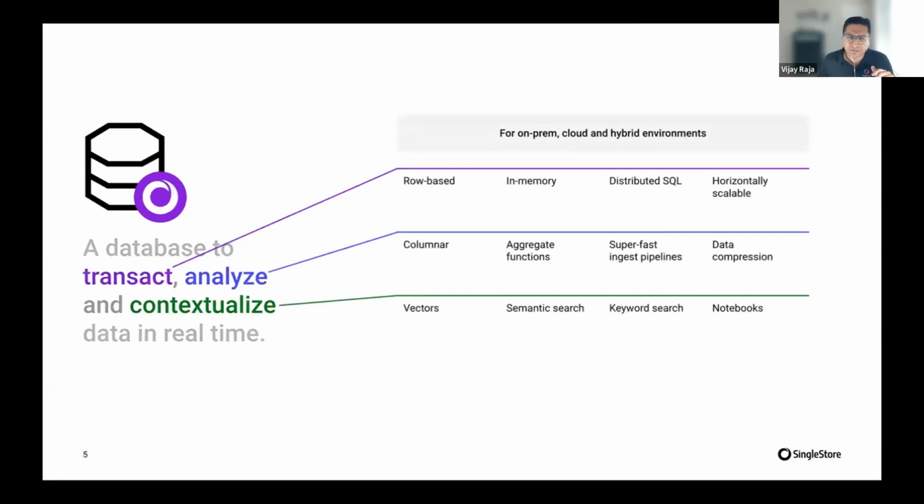Okay, so you might be wondering that all sounds good. How do you guys do that? So the way we do that is when it comes to transactions, SingleStore has an in-memory row store that can do extremely fast writes and fast record lookups. Now, keep in mind, we are built as a distributed SQL database that's horizontally scalable, right? So what that means is as your data grows, as your needs grow, you can scale out horizontally by adding more nodes. Okay, so that's kind of the transactional aspect.